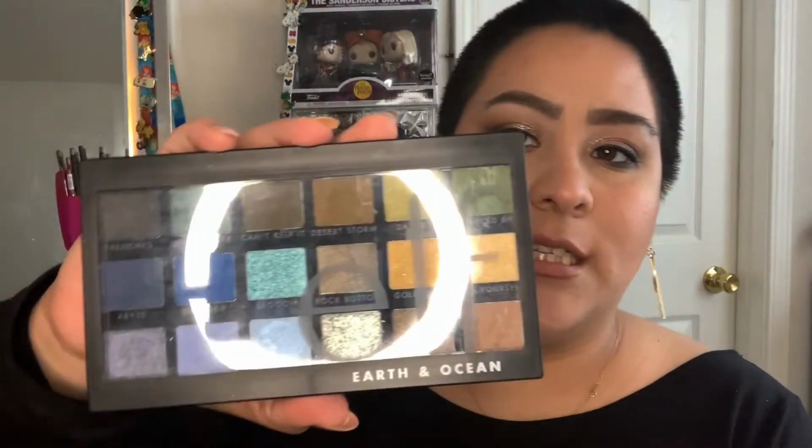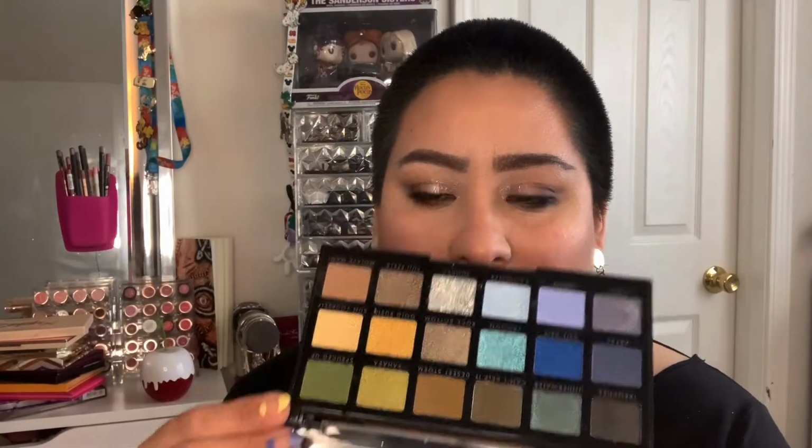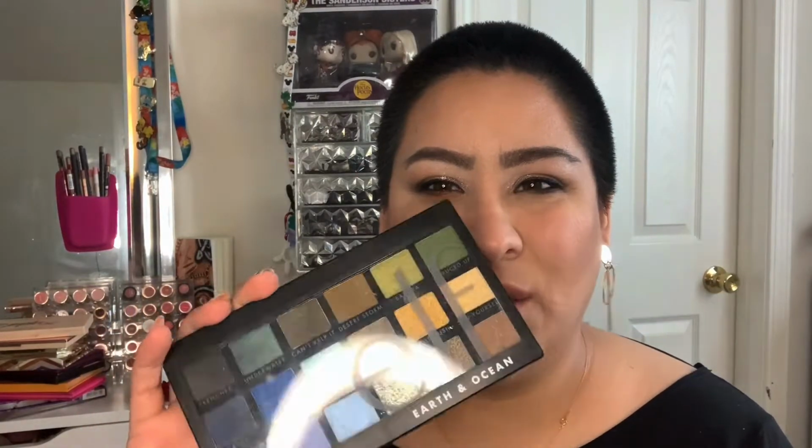Next I have some drugstores. I have the Earth and Oceans palette by e.l.f. This is another palette that I purchased. I hauled it the previous month, but as much as I've tried to make it work for me, it just doesn't. Blending wise, I thought this was going to be really cute because of the greens, but I just can't make it work. It was $14, so it didn't work for me. I was going to get rid of it.